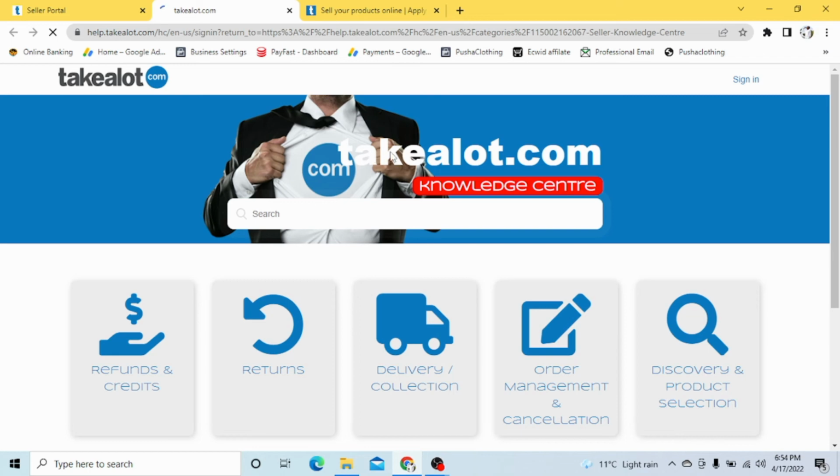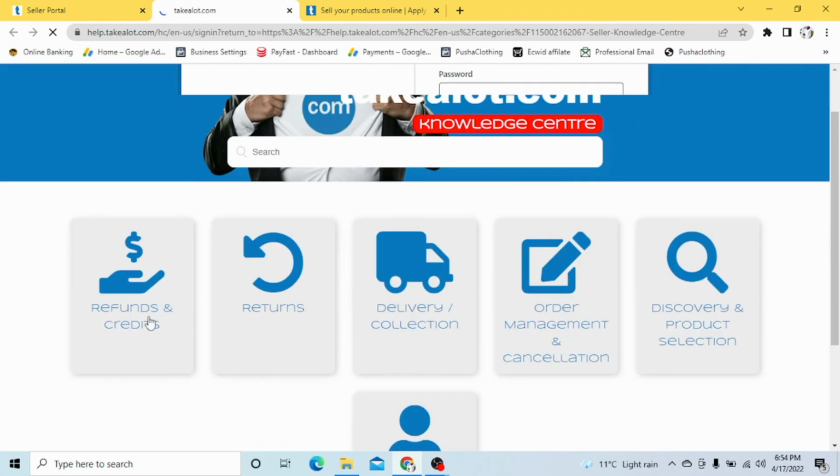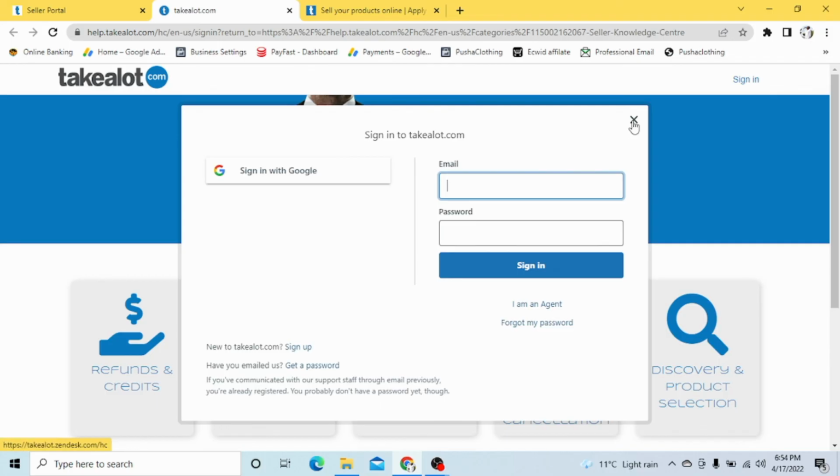This is the portal. Guys, I don't want to show any of my stuff because I have a tendency of leaking my personal information, and it's not nice because I always get hacking attempts after that. So sorry for blurring this out, but I have to for my own safety. Right, grow your business. They always give you so much information, even with the knowledge and the TakeALot Center. This is what I love about TakeALot. They always educate you. They'll send you emails. They'll send you everything about the knowledge center, the refunds, how it works.